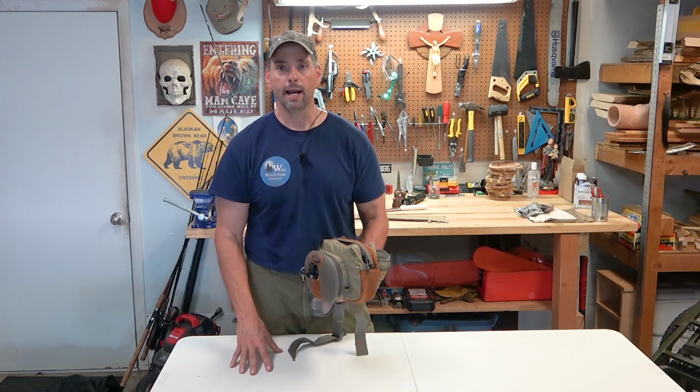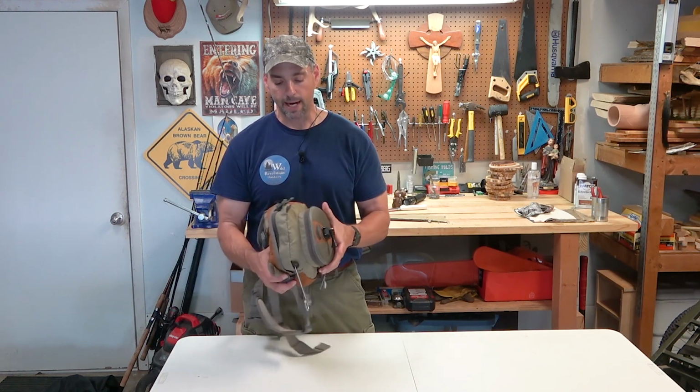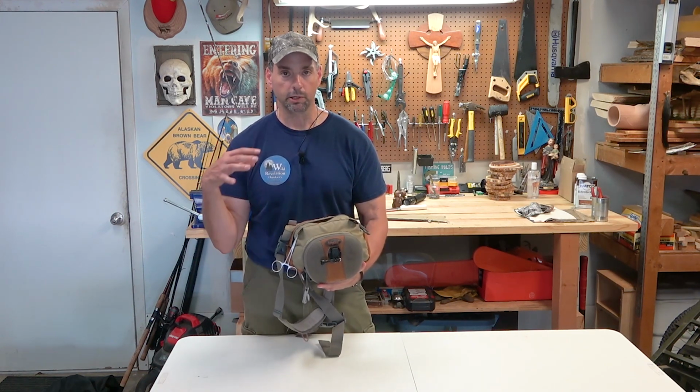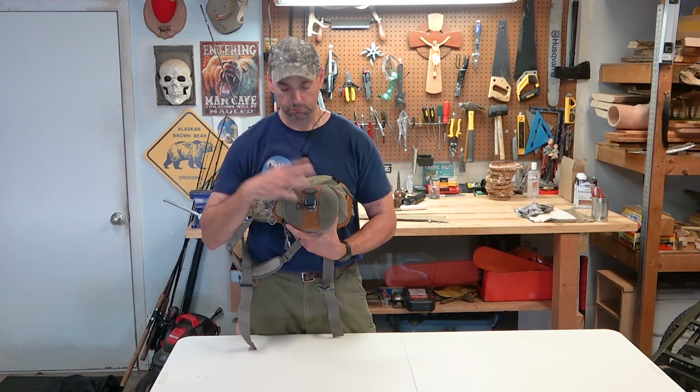I like to keep things as simple and as organized as possible. Just a couple of big pockets. You don't need tons and tons of gear when you're salmon fishing. So just enough pockets to keep things organized where they're really readily accessible, which is really why I like a chest pack so much, because everything's just right there.